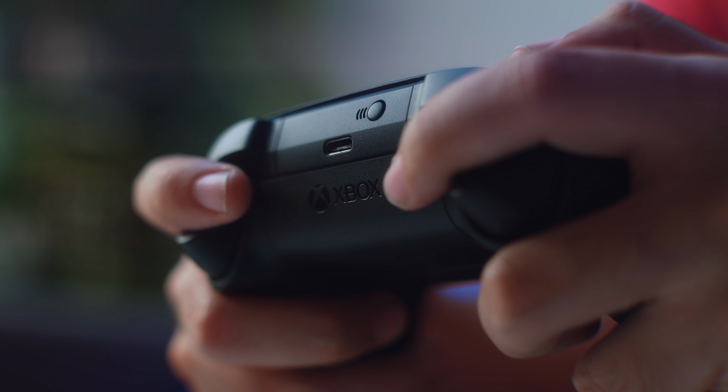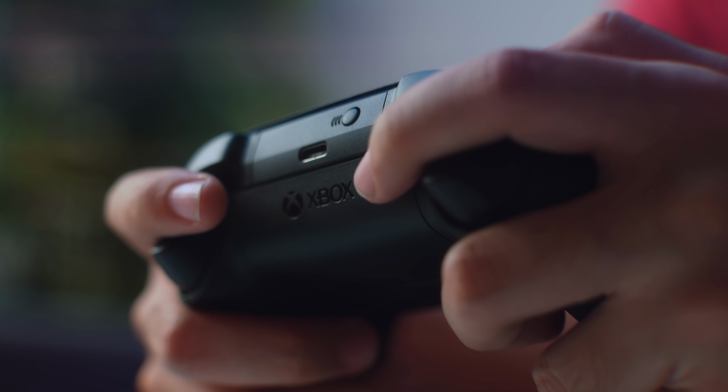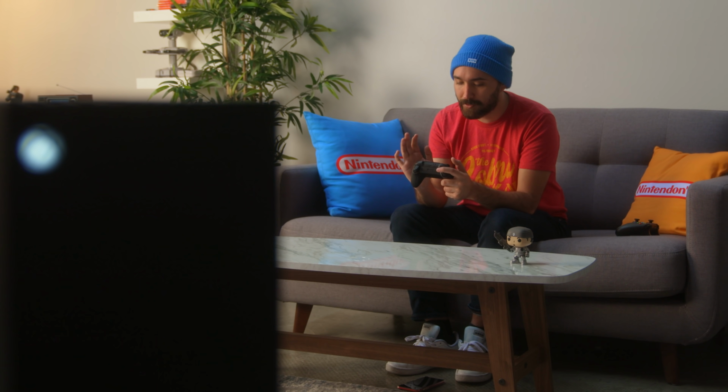And then visually, there's a couple little changes, like the front bump up here. The bumpers actually do feel a little different. They don't have that same kind of lever feeling. So overall, very similar to an Xbox One controller, but there are some light refinements going on here.